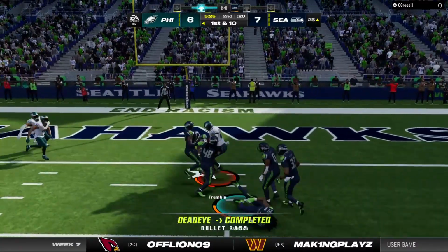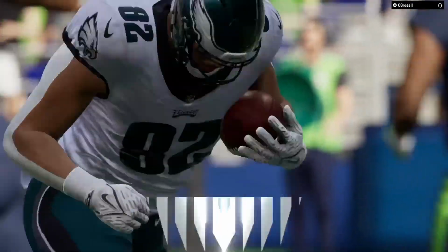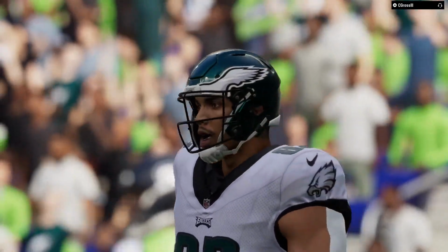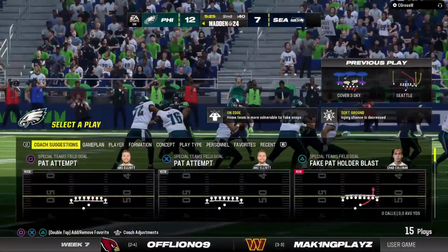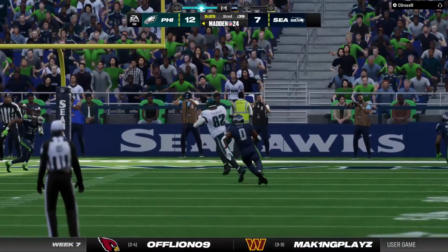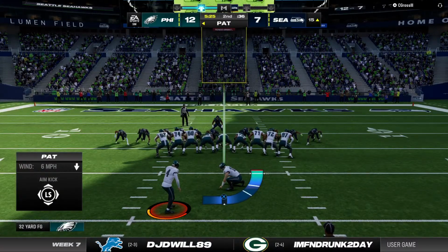And he will find his big tight end over the middle. Touchdown, Eagles. Tommy Trimble, his 2nd touchdown on the season. And the Eagles have taken the lead. I wonder if he changed anything on his play sheet or they just executed better. Because they had 2 previous drives that ended in field goals. Before this one, they finally were able to put it into the end zone.